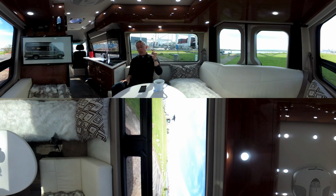Now, the real deal breaker for me on the Paseo is the fact that it doesn't have an inverter. I can't believe in this day and age that any RV manufacturer does not ship their vans with an inverter. An inverter, remember, allows you to run things like your AC outlets off your batteries, so you don't have to be plugged into shore power and you don't have to be running the generator.